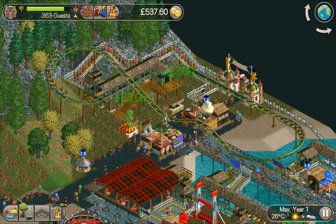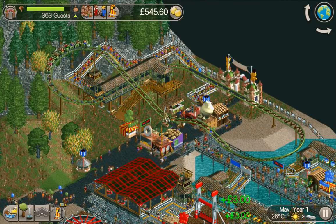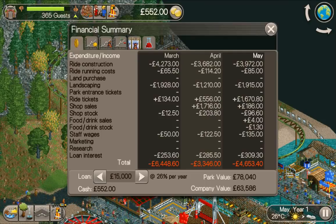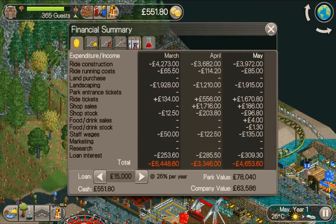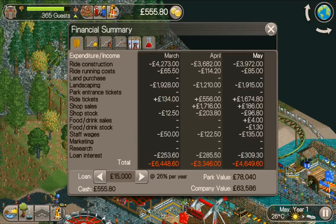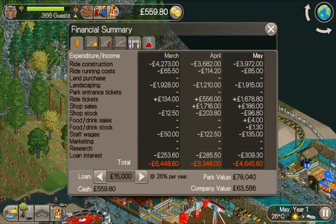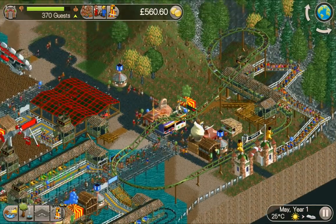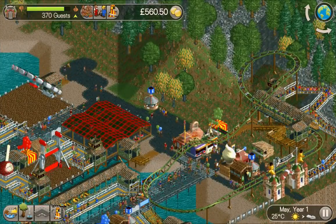We're into May year 1, 363 guests in the park. We've got the green arrow, so we're gaining guests quite quickly. Let's have a look at the cash flow then. We've got £1,600 last month in ride tickets. The month before, £1,700 in shops. So I figure that's probably because it rained, which is how it's been so high and then so low the following month.